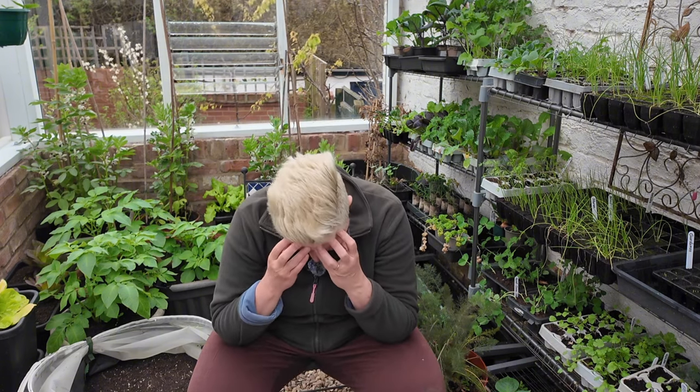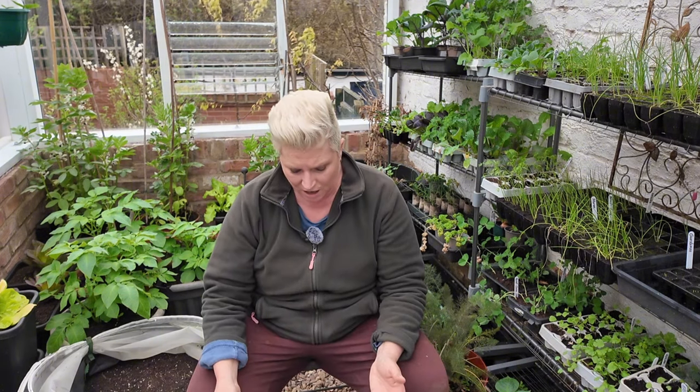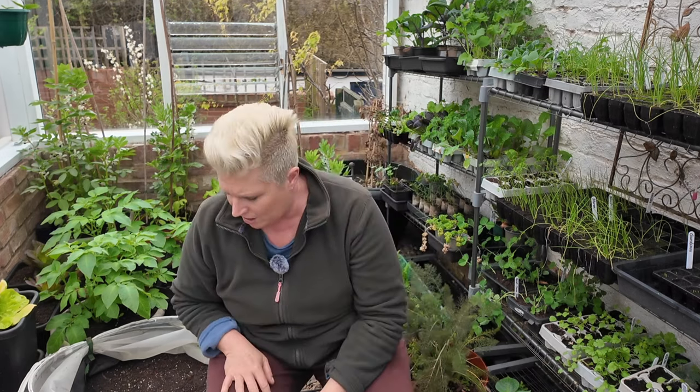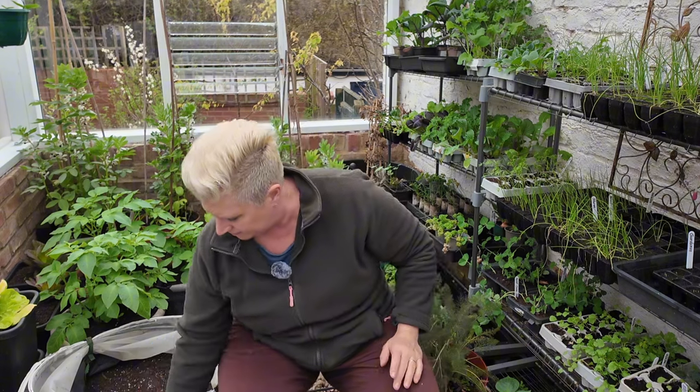And again, I have grown many courgette varieties. Last year was a disaster. I grew all these varieties and they were just rubbish. The only one that was good was the round one, and I don't even particularly like round courgette. Anyhow, so now I am growing only one variety of courgette, and it is called Zephyr.